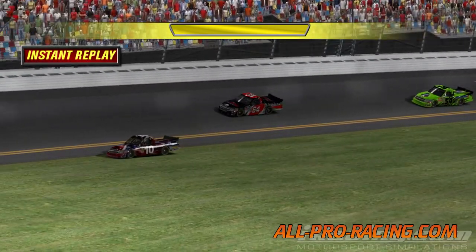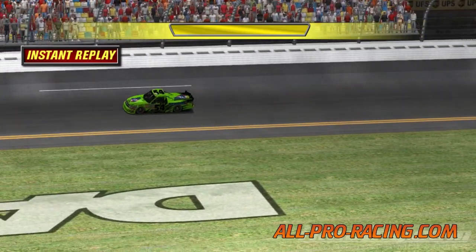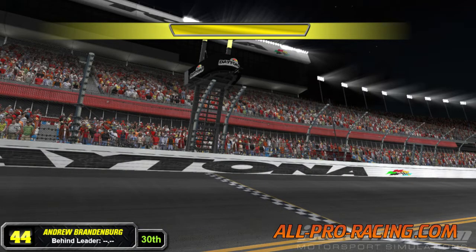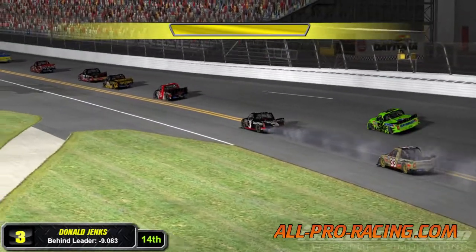The 7 got collected. A lot of trucks collected here on the inside lane. The 16, the 3 of Donald Jinks involved. A lot of the trucks in the back doing some ARCA braking there. So picking up Donald Jinks, rolling around the track here. Boy, he is tore up. Engine is smoking. Whole front end caved in. Whole right side caved in.